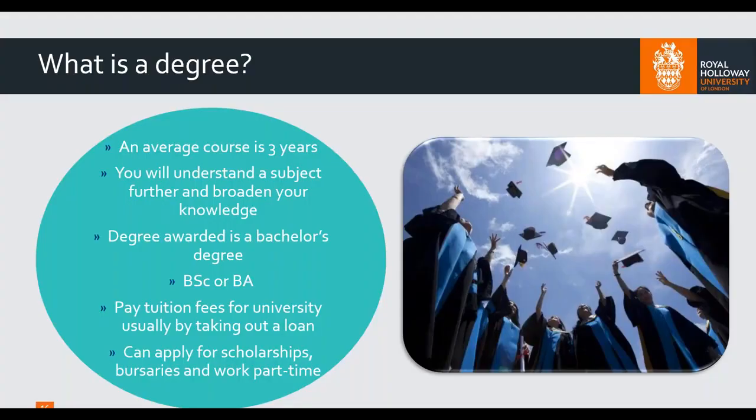So an average degree course is 3 years, but as I said, that can be longer for certain degrees, or courses with a sandwich year. You'll understand a subject much, much deeper and broaden your knowledge and become an expert in that field. You'll get a degree that's awarded, and that would be a Bachelor of Science, which is BSc, or a Bachelor of Arts, which is BA.